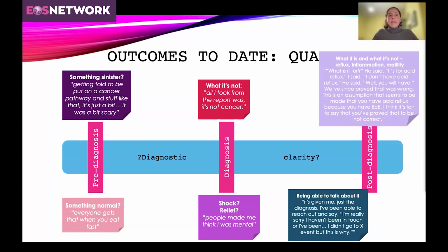So again, this is this idea that people sometimes also find it as helpful to exclude something as they do to include something. So this person particularly didn't want to be on medication for something that he didn't have, and doing the tests gave him that clarity and validation as to what it was. So this is a sort of emerging idea.